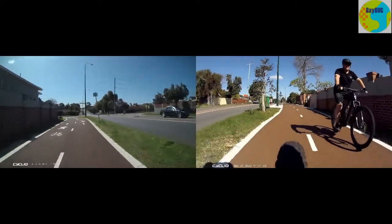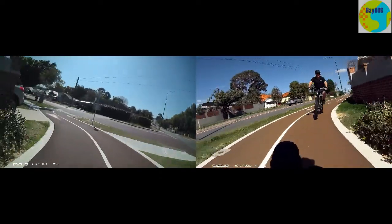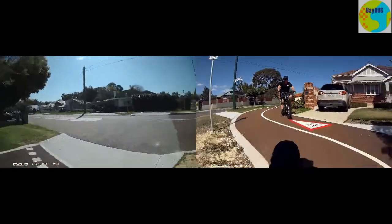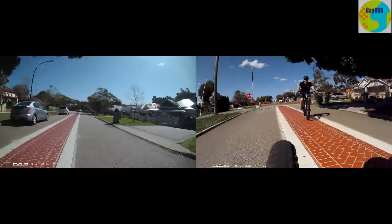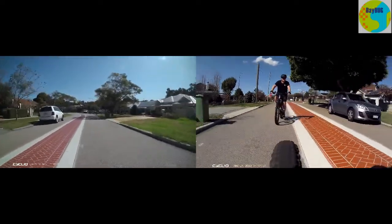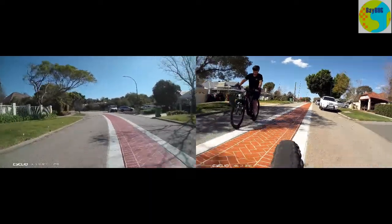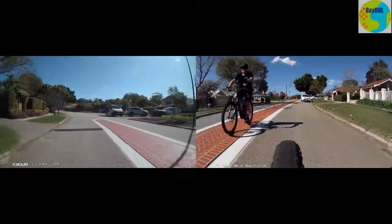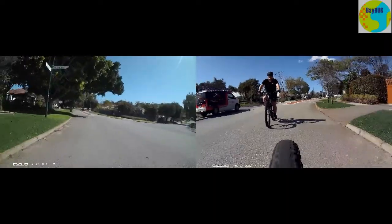And this was just an easy coffee ride with a mate of mine who's gone and bought himself a nice e-bike. And what we're on there is just a new section of bike lane which opened about 6 months ago. And when we rode into this street, Chutney said, "Oh, this is interesting. They've changed the street and put down all this brick stuff in the middle." And that's, I guess, obviously to calm the street and slow down the traffic.